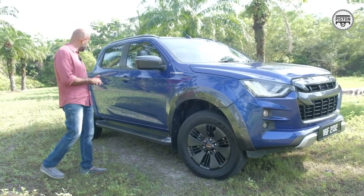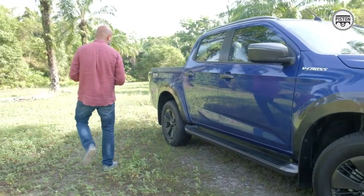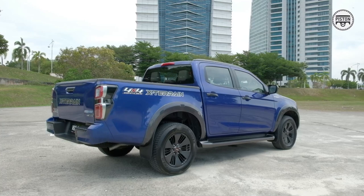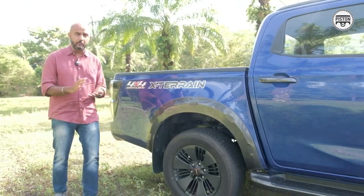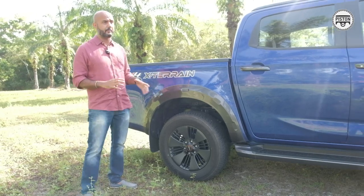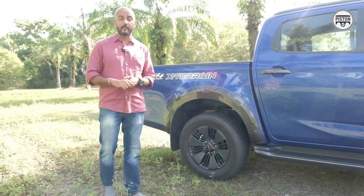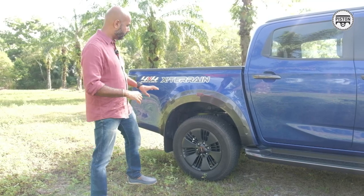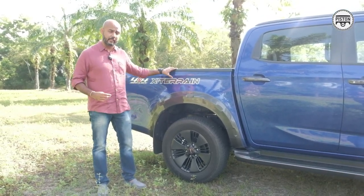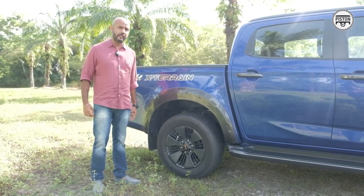Then you move to the side here, and the wheel arches are in contrasting colors. This is something that you would usually see in aftermarket shops as well. You see a lot of Ranger users doing this on their pickup trucks to give it the wide body stance. The Isuzu D-Max X-Terrain though, comes standard.